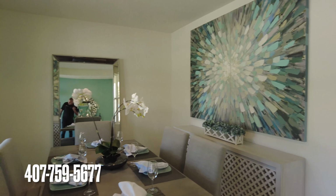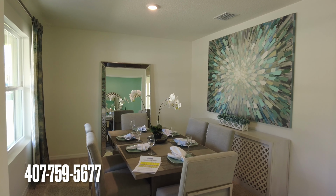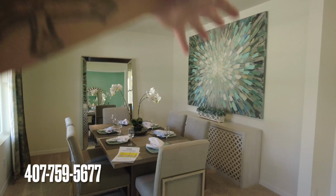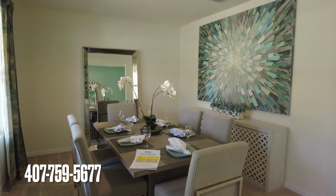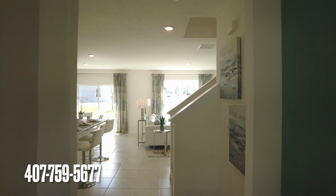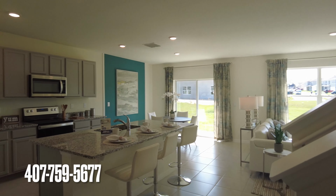Let's step right in. So we have first a little flex space, dining room, close it off, create a room situation here to make it a sixth bedroom situation if you'd like. Then it's one of my favorite floor plans, the Hayden. Beautiful open kitchen.